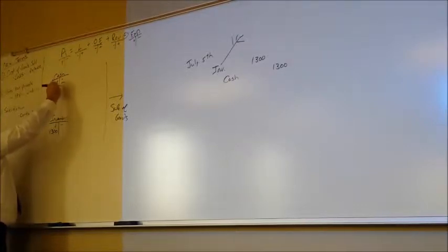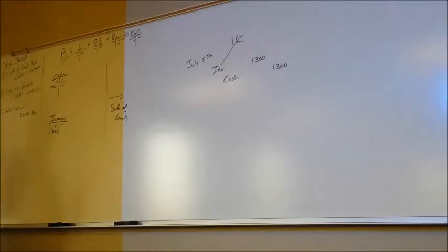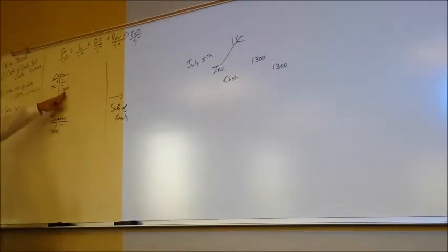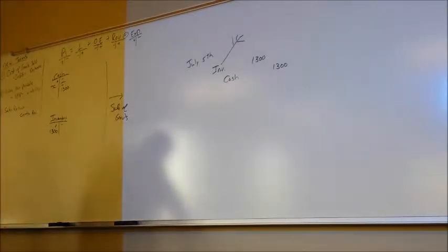Of course, our business would have already been going on. We're kind of jumping into the middle of it. I don't know what the beginning cash numbers are. It's not important in this example. But that's why I can do a negative first, because I would have already had cash entries well before this. So that's the easy part.